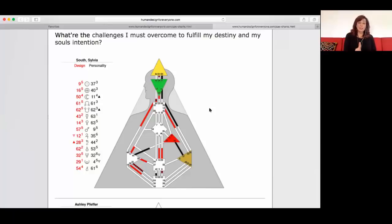The 61 is about staying in a state of wonder, but not getting trapped in the question why, and then trying to figure it out, which is going to be easy to do with this chart, Sylvia. So don't worry about figuring out the why. Stay in the state of wonder and let the answers show up for you.